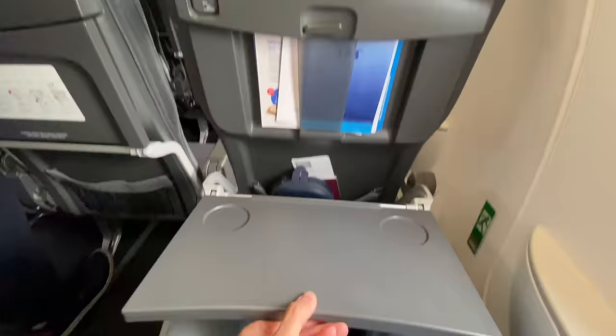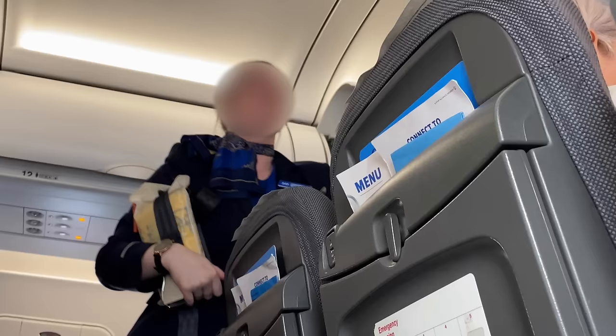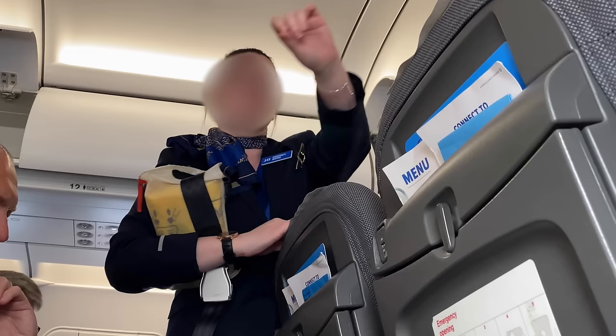Legroom is enormous in the emergency row. I got this seat free of charge at check-in. No headrest, unfortunately. Self-help emergency exit. So should we need to evacuate today, you would have to open this door here. The picture there does show you how to do so.